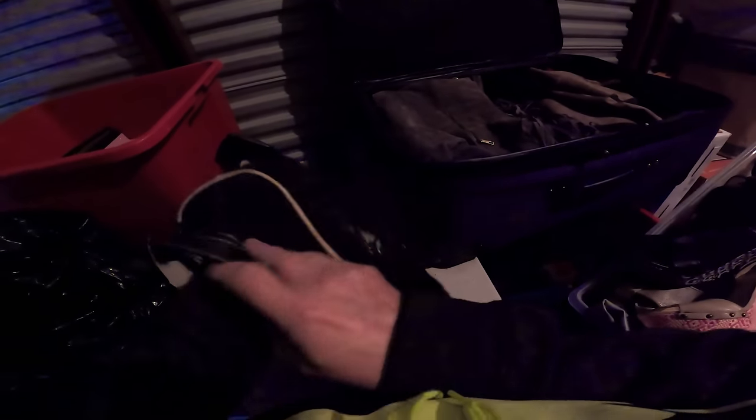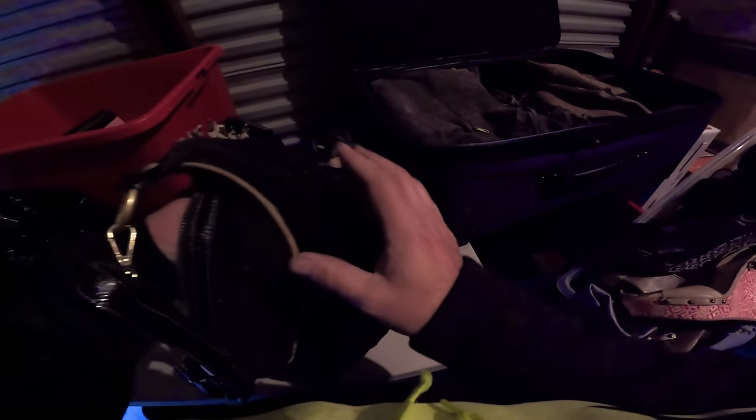This is a nice purse. It is. It's a little dirty, but it could be cleaned up. I don't know. That one's a little more interesting to me. To moi. We'll put it away. We'll put it down here in our keeper box. This is our good box. Okay. This is kind of exciting.